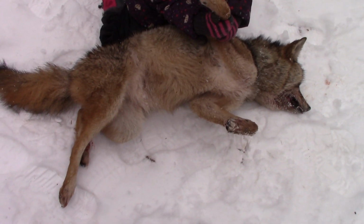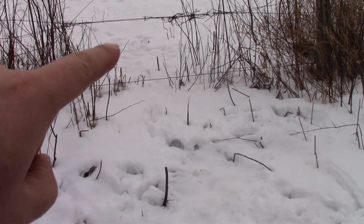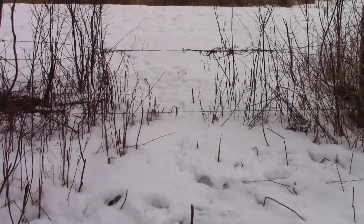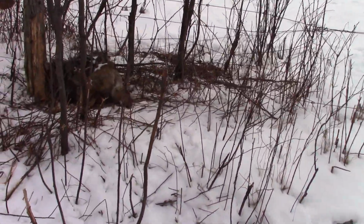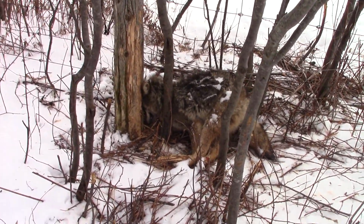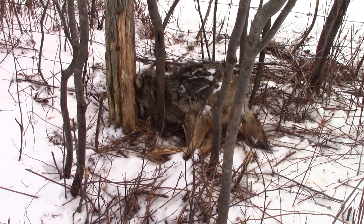Now we're heading home to the home bush. So we're here at the home bush. We had a snare there. You guys have seen this spot lots. Caught lots of coyotes here over the years. We picked up another coyote here. So we're gonna get him cut out of there and take a look at him.